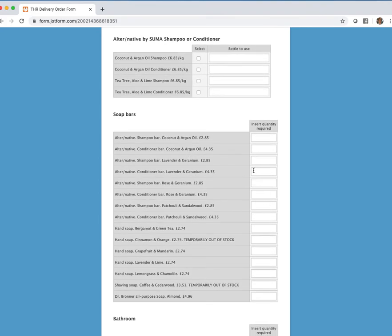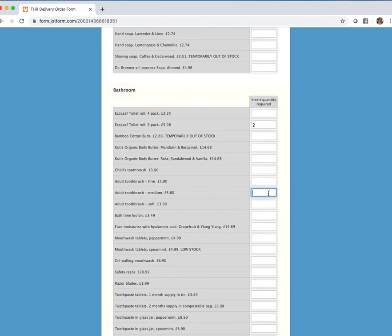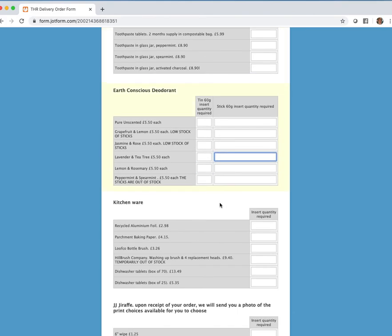I am also going to order a coconut and argan oil conditioner bar and a rose and geranium shampoo bar, so I didn't put the numbers here. We get through a lot of toilet roll in our house, so I'm going to have 2 packets of those ones. And I know our toothbrushes need replacing, so I'm going to get 2 of those too. With our deodorants, you can have them in a tin or a stick, so you would put the relevant number in the column.